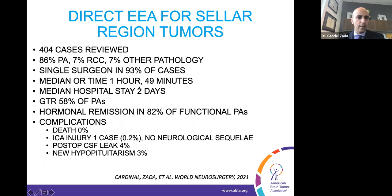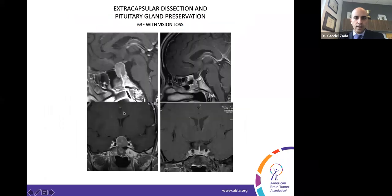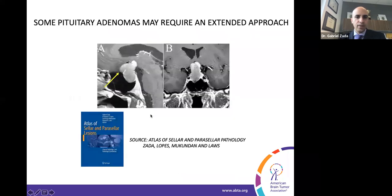Most of these patients stay in the hospital for 2 days or even 1 day. We're able to remove the whole tumor in right around 60% of cases and get over 80% of patients into normal hormone territory. So these are just some examples of non-functioning pituitary tumors before and after surgery, and how we're able to preserve the normal pituitary gland and hormone function in most of these cases.